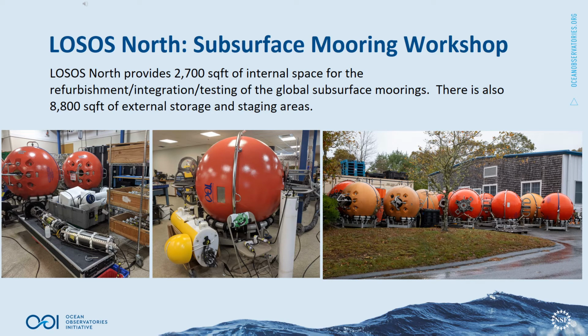The 8 flanking and 4 hybrid profiler moorings of the Papa and Irminger arrays are managed by the Subsurface Mooring Workshop. Similar to how the high bay is used for the coastal surface moorings and the global surface moorings, following recovery, the subsurface moorings are returned to the workshop, where they are disassembled and the various components, the mechanical, electrical, and instrument components, are delivered to each responsible laboratory for refurbishment.